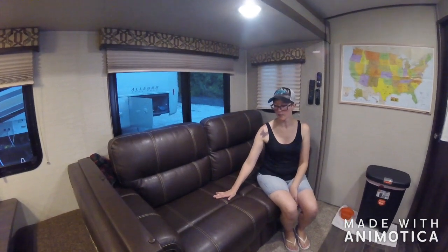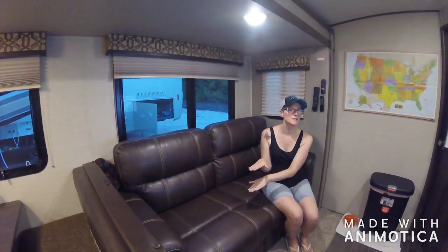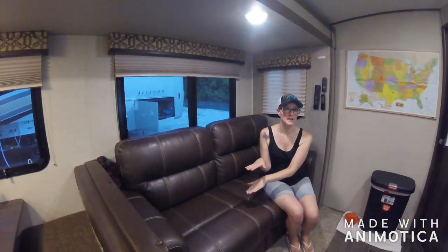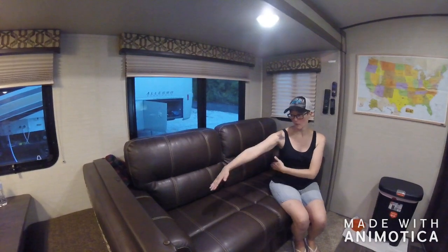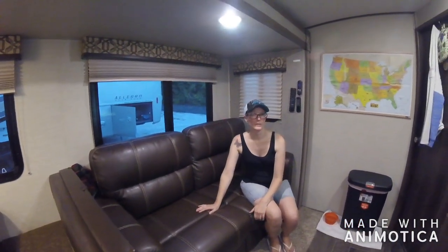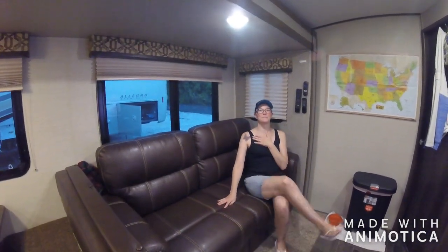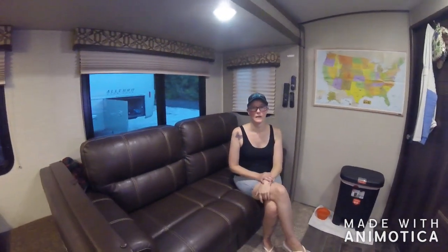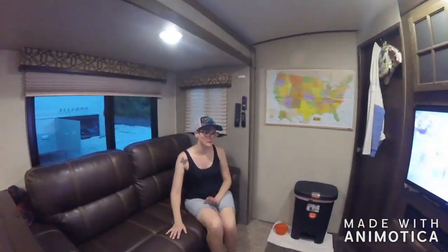And underneath here, it's not technically storage, but there is about 6 to 8 inches or so of a gap below the whole length and depth of the sofa. So right now that's where the girls' winter clothes are, and anything that we might not need, anything extra. So that's been a lifesaver to have that little extra there too.